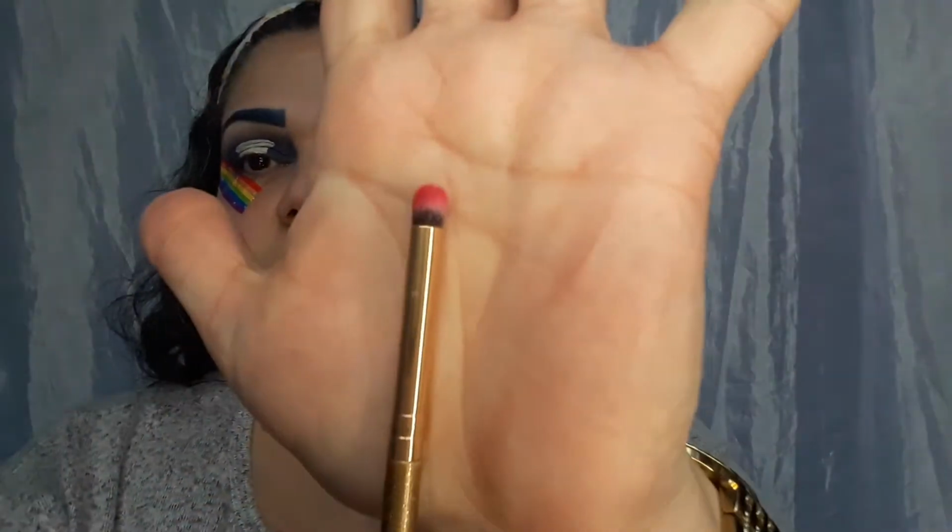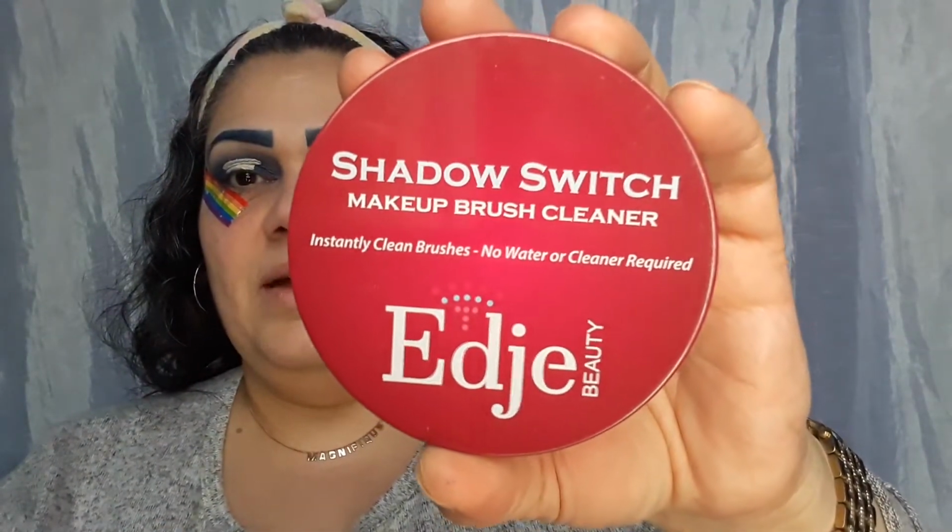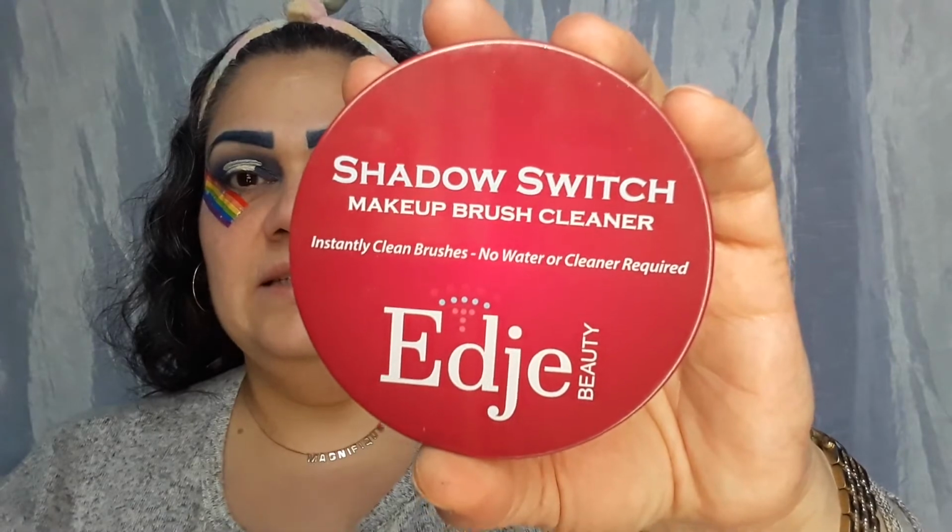Alright. What's next, you say? Okay, we're going to go in with, let's see, where is that cute little brush? Okay, so this one has pink in it, but it's a little cute rounded one. And guess what I bought in Marshalls for $4.99? It's called a Shadow Switch Makeup Brush Cleaner. Instantly cleans brushes, no waste or cleanser required. So I'm just going to make sure.